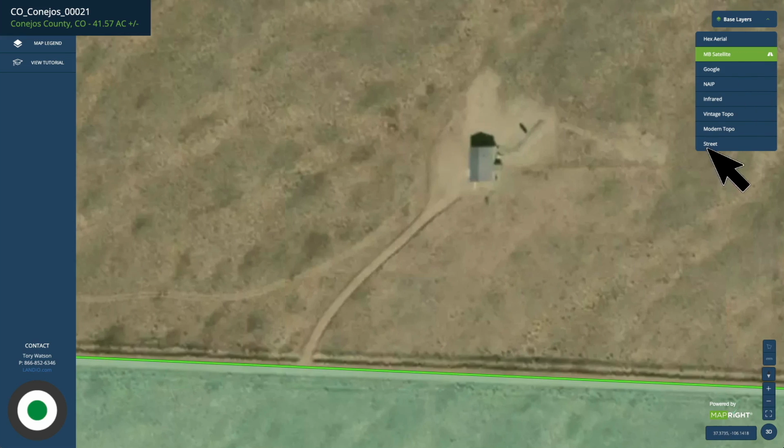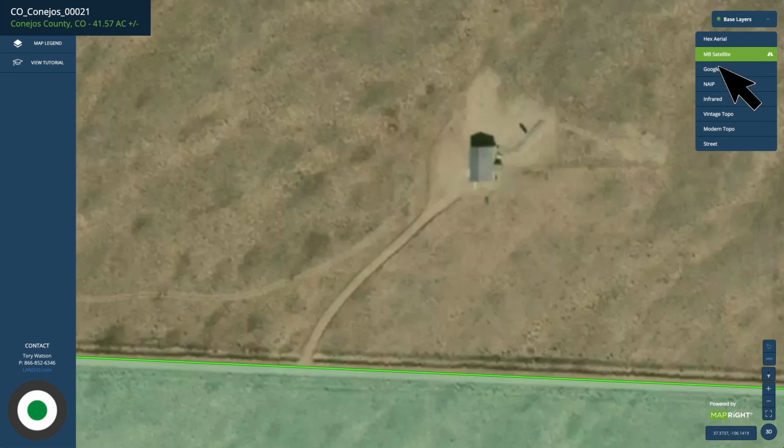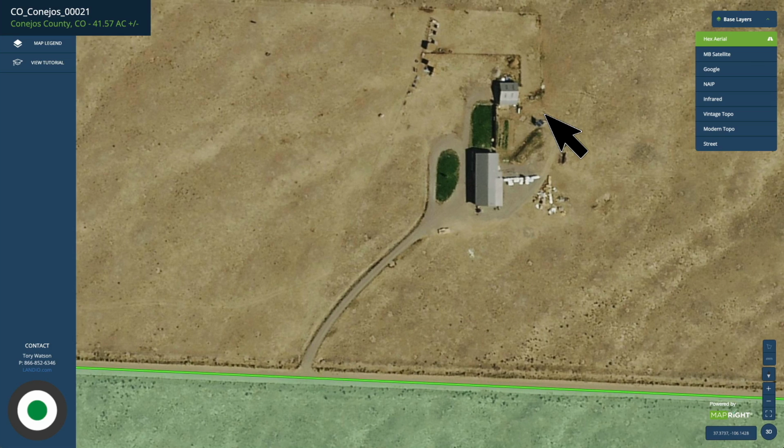And then let's look at the hex aerial. Whoa, how'd that get there? Let's go back to the MB satellite. They went from this to this. They even have grass growing. In addition to the barn and corral, they actually have a lawn with what appears to be grass growing.